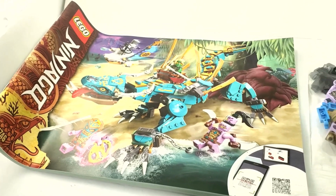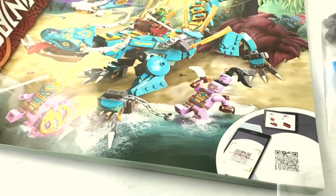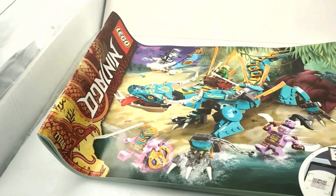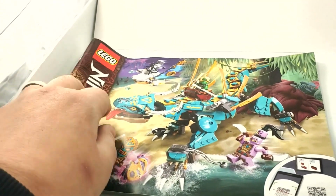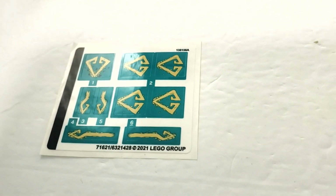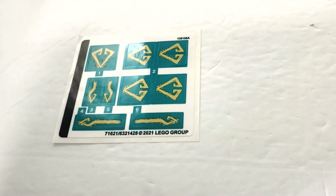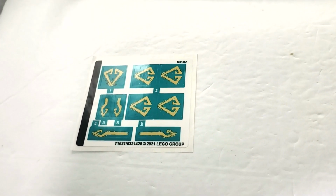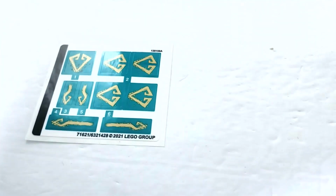Here we have the contents of the box, starting with the instruction booklet, which is fairly thick and also very big. It's magazine size, and it's also warped, which is something I'll just have to deal with. We have a small sticker sheet. I probably won't put these stickers on, but it's kind of sad they weren't prints since you can see in the picture there's going to be part of the dragon.